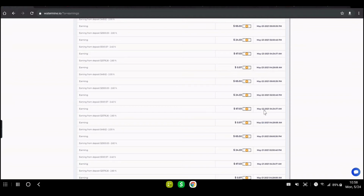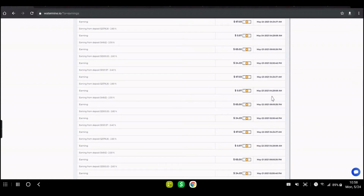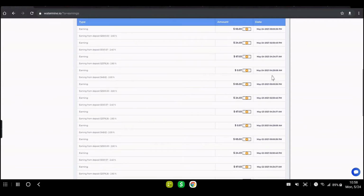Like you can see, guys, every day I'm getting two or four deposits. One at 4 in the morning, another one at 4 in the morning, another one at 2 p.m. and another one at 9 p.m. The 23rd is the same thing. And today, which is the 24th, I got one at 4 a.m., 4 a.m., 2 p.m., and so on. So that's what I'm getting every day.